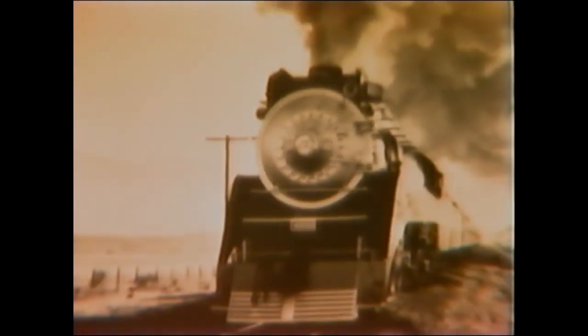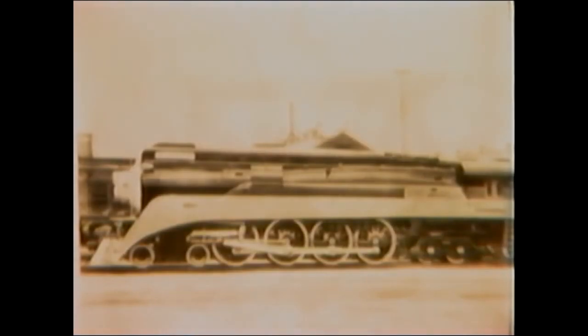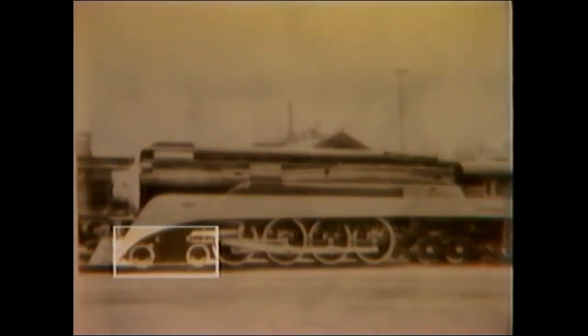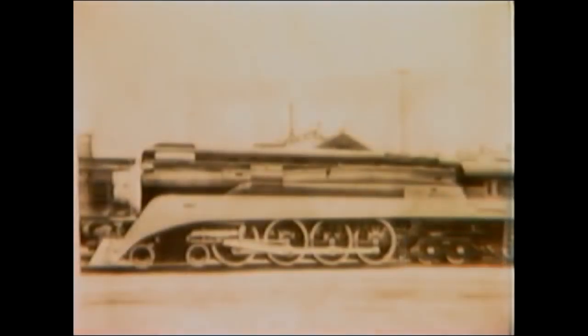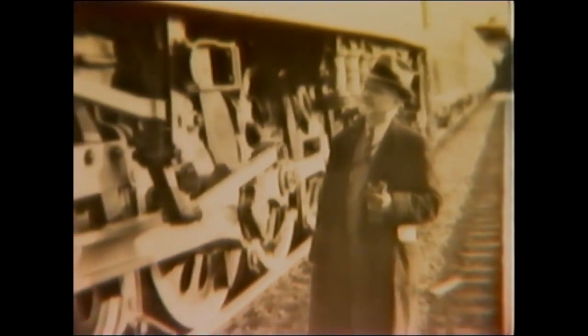The locomotive put out 78,000 pounds of tractive effort to the drive wheels and was manufactured at a cost of $175,000 each. The wheel arrangement was called a 4-8-4. It had four-wheel pilot trucks in front, eight main drive wheels in the center, and a four-wheel trailing truck behind the drivers. The 80-inch drive wheels virtually towered over Southern Pacific President Frank Russell Sr. in this 1950s photograph.